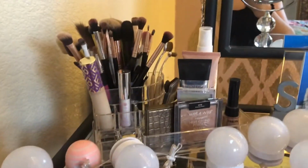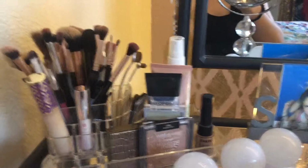And my little vanity. Okay, but anyways, my little vanity, I have my makeup, some eyelashes, my James Charles palette. I'll do a vanity tour if you guys like. It can be a possibility. And I just have like my makeup set up. I have two mirrors, my mom's mirror, my mirror, and then the mirror on the vanity.